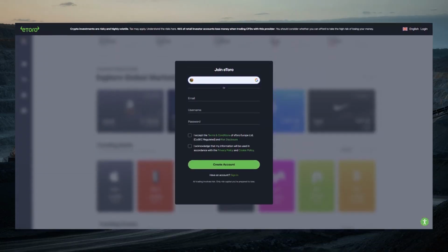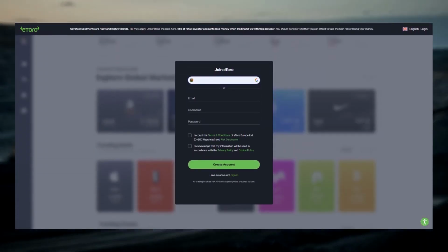To buy shares, you need a broker, and I will use eToro as an example to show the process. After registering, you usually must verify your account with an identity document and add funds to your balance before purchasing.